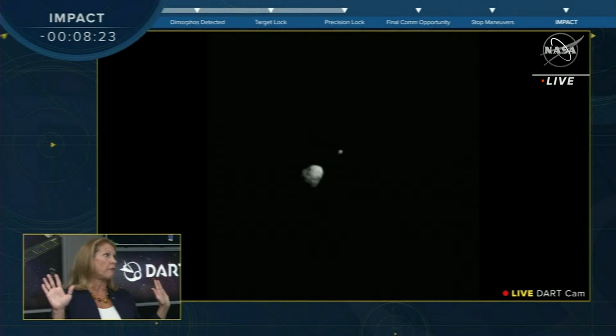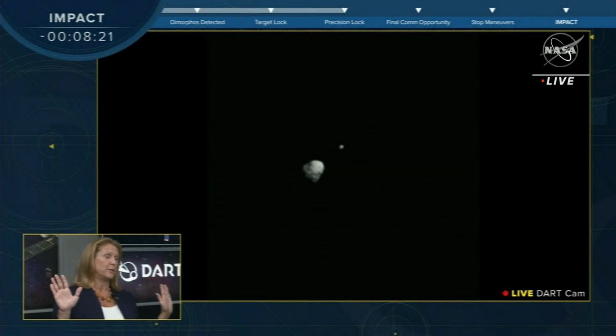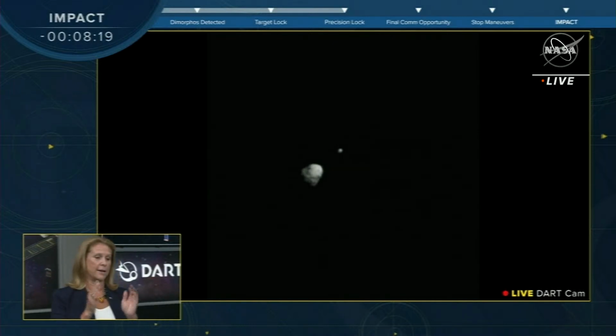And it's hands off now, right? The spacecraft is going to drive itself, and they're really focused on that point where they could be precision locked. And they're also thinking about looking at and reassessing continuously what's the probability of miss, right?